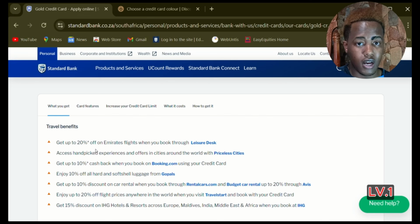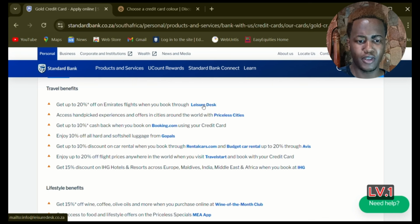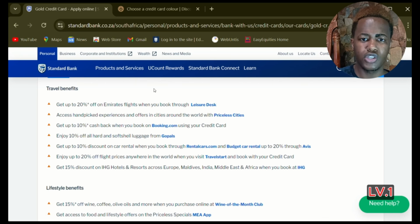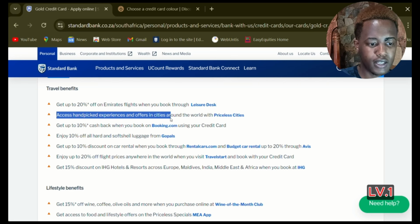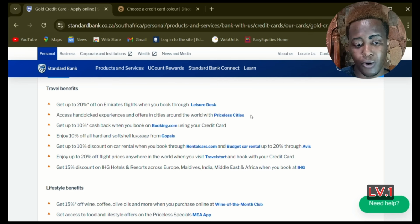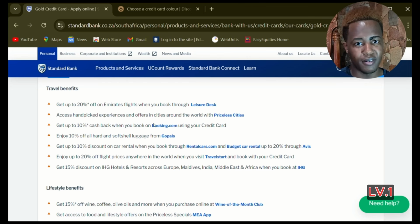So the travel benefits that come with this low income facility that Standard Bank offers, you get up to 20% off on Emirates flights when you book through Leisure Desk, however you pronounce it. I'm assuming that Leisure Desk is some sort of service. Anyway, you can access handpicked experiences and offers in cities around the world with Priceless Cities. Priceless Cities is probably a program. I don't know. I'm not with Standard Bank, so I don't know a lot about it, but I'm learning.